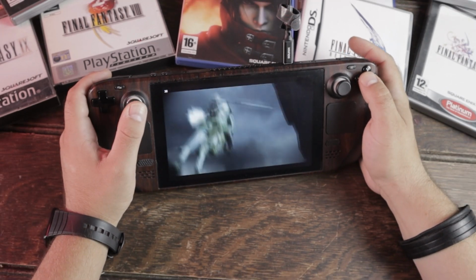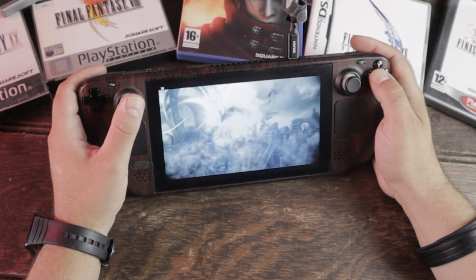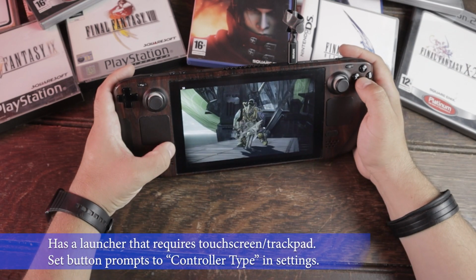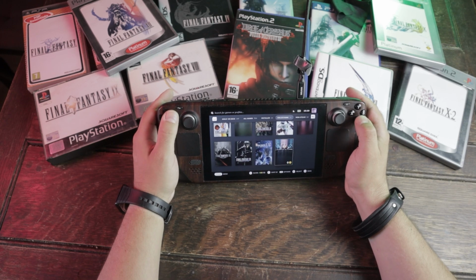Oh, cinematic action. Cinematic action, just a different way of saying QuickTime event without saying QuickTime event. That being said, I don't hate QuickTime events, so when done well, it's done well. But yeah, it works. Moving on to the final game in the Final Fantasy XIII trilogy.